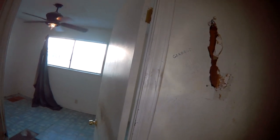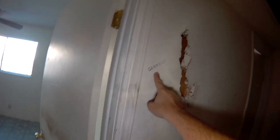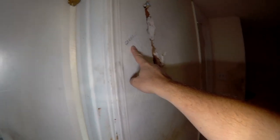Cables coming in from other rooms into this room, and just the floor is worn out. Each hole had something stuffed in it, and the word garbage written on the wall there. I'm not really sure if that's the garbage hole or what.